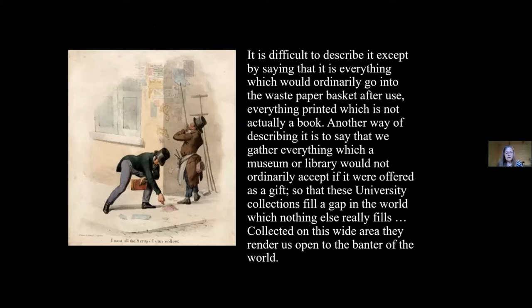Another way of describing it is to say that we gather everything which a museum or library would not ordinarily accept if it were offered as a gift, so that these university collections fill a gap in the world which nothing else really fills. Collected on this wide area, they render us open to the banter of the world."